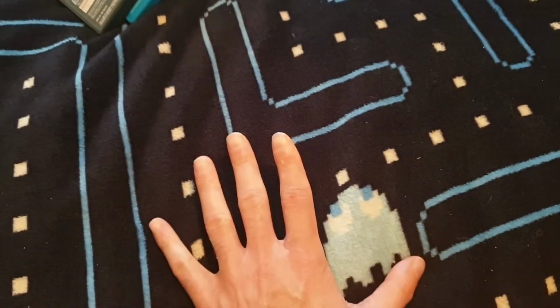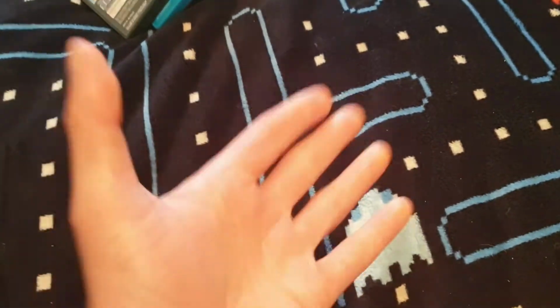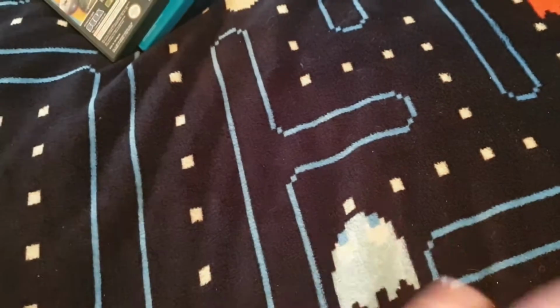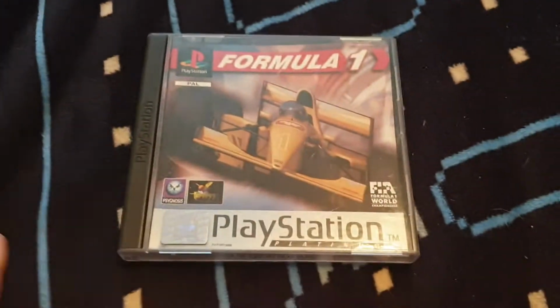Sadly, not in the greatest condition. I wish they were in fantastic condition, but they're not. Couple of cheapies, but I'm not going to say no. And these were 50p each. Some of these I already do have, but it's just to have them and then try to trade them on or sell them on. So first one is Formula 1 for the PS1.